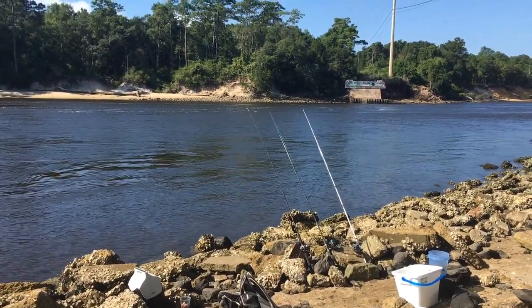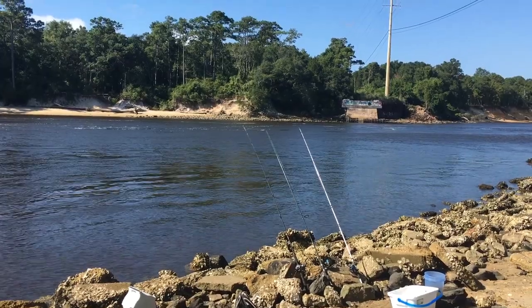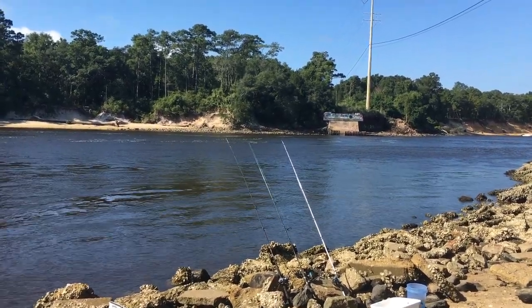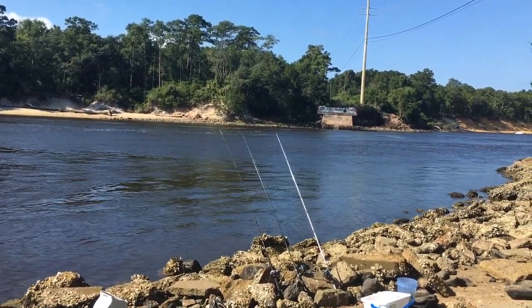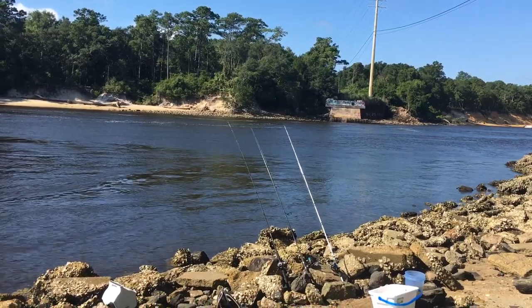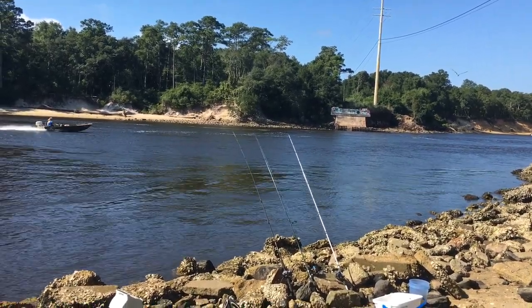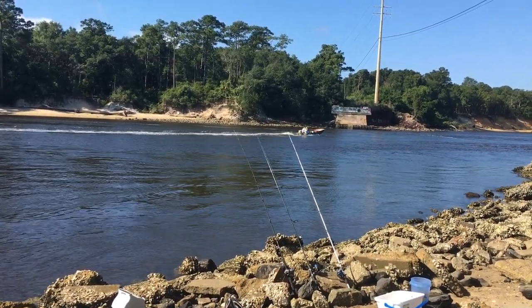All right, I think I'm about to wrap it up. It's been a great day. 5 black drum. Lost one that was probably the biggest one I've hooked into today. Just got tangled up. What you gonna do? And 2 other small ones that I threw back. So altogether, 7 made it to the shore today. So I'm very pleased. Hope you enjoyed this video.